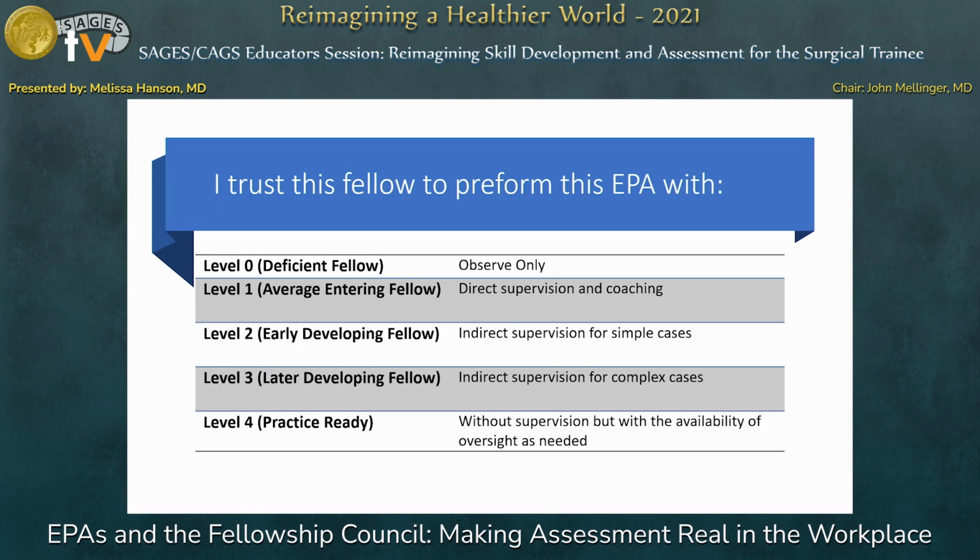So this is how our grading system was developed. It's the same as the American Board of Surgery to keep things consistent. So if you have different learners, you don't have to switch gears when you're trying to evaluate them. So going from level 0, which is someone who can't really do much but observe, going up to practice-ready fellow.